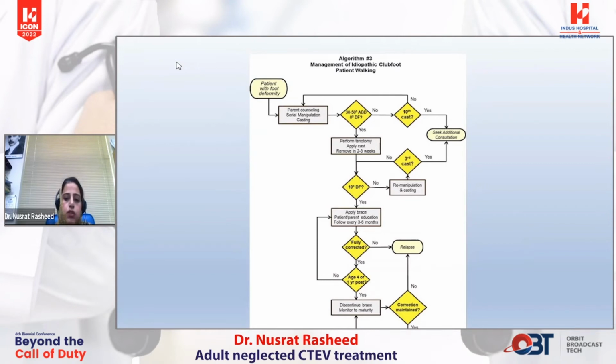So on the other hand, if you have applied brace and you are following the patient every 3 to 6 months and it is fully corrected, then you have to keep the patient in follow-up for 1 year post-correction, right? But during the tenure of your surveillance or observation, if you see any sign of relapse, then you have to follow the guidelines of relapse and recurrences, right?